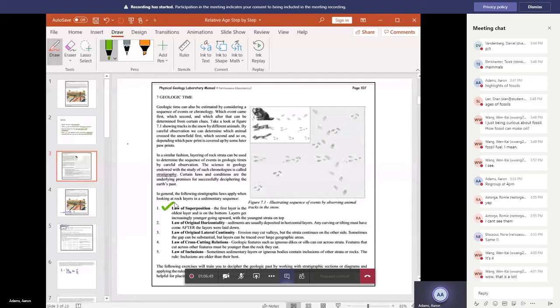The first is just a quick review here, the law of superposition. I think I showed you a little video out in the western part of the Colorado Plateau. We flew around in a plane, and we saw where some rocks were higher in the cliff and some were lower, and we understood this law of superposition. It just says that the layers on the bottom are oldest, and the youngest layers are at the top, if you've got an undeformed stack of rock.